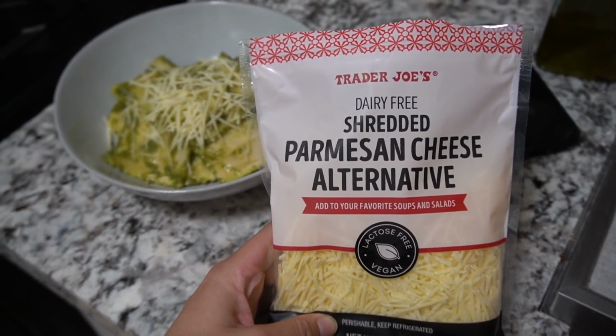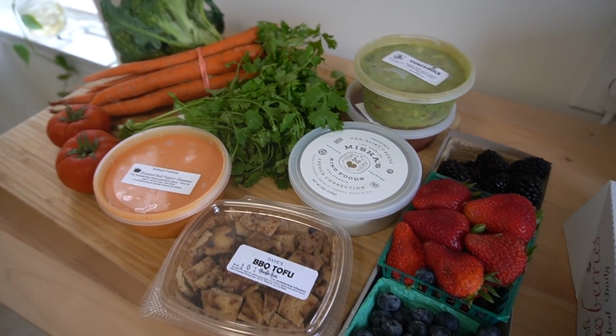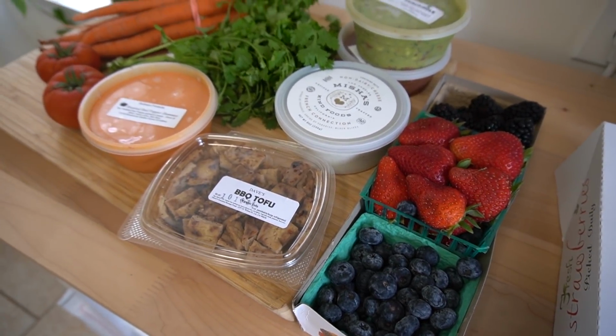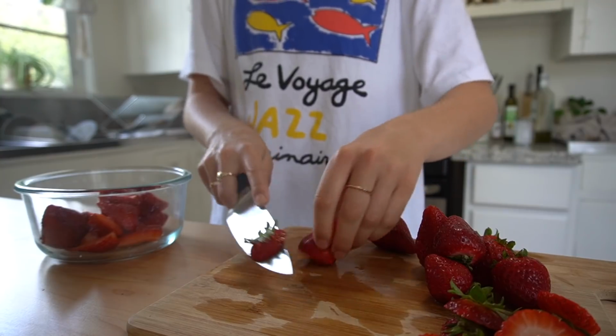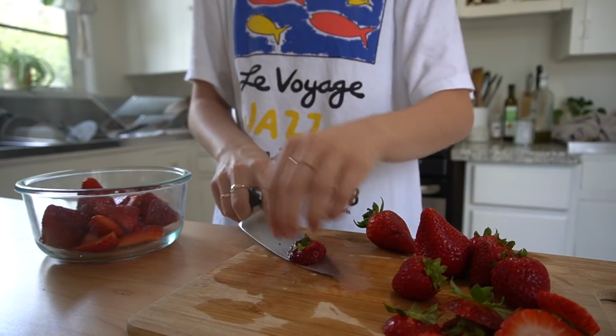I highly recommend them. Sunday, I went to the farmer's market, and here's my cute little haul. I wish I started this video on Sunday, honestly, because all of this food is just so fresh. I always like to prep my berries right after I get them so that I'm more likely to eat them.